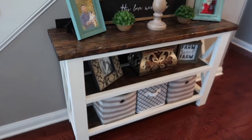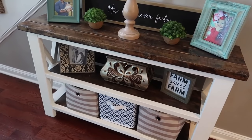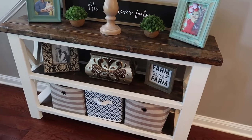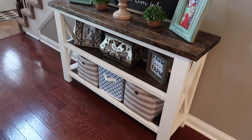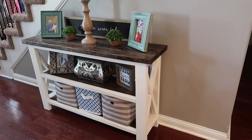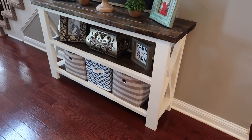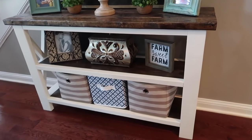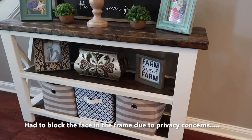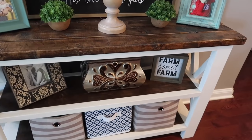So I get asked about this table a lot, and my husband made this for me. We found the plans on Pinterest, and it's called an Anna White X console table. And they have dimensions on there, but we just made it to our dimensions, like how high I wanted it and how long and all that, which you could totally do too. And then he made it, and then I painted it and stained the top. It's my favorite piece of furniture that I own. I absolutely love this table. And of course it was made with love, so I love it even more.